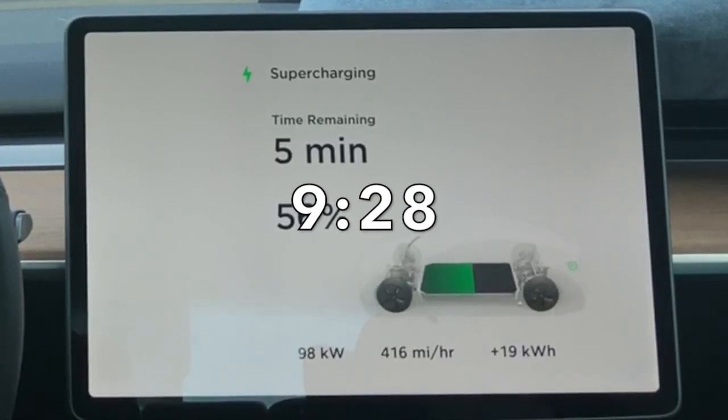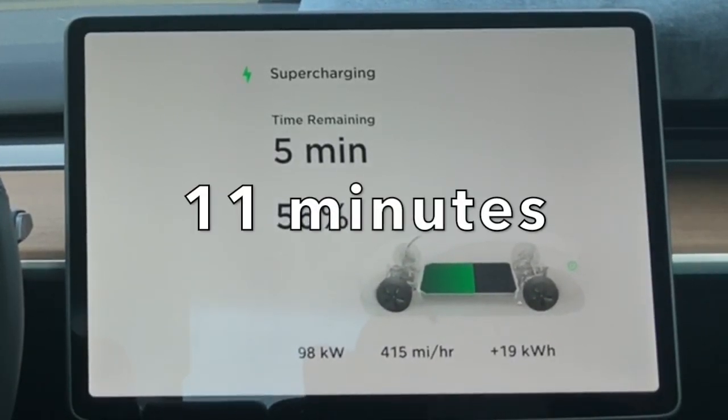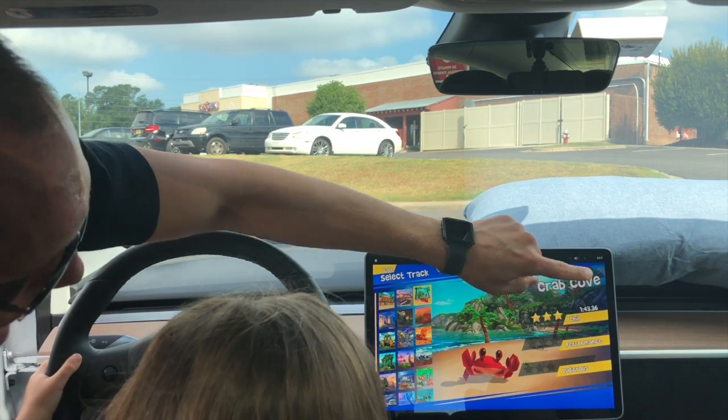So the time is now 9:28 and we have enough charge to reach our next destination after only 11 minutes of charging. But of course, we aren't ready to go yet. I was busy feeding the baby, so now I need to use the bathroom.